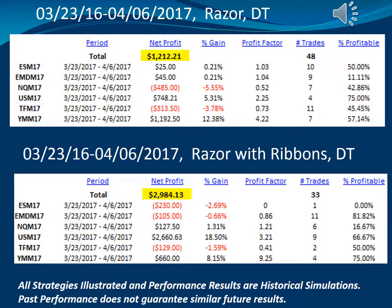When you go down to Razor with Ribbons, where we add the moving averages, we cut 15 trades from that group, but we improved the profits to $2,984. And you can see that the bonds made $2,660. And the mini Dow made only $660 because you cut out some trades there. But that's the way you look at using the pair of Razor and Razor with Ribbons together over different markets.